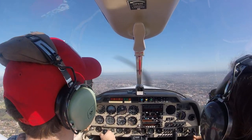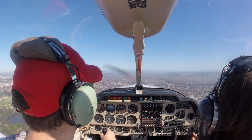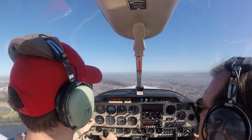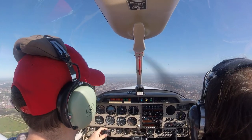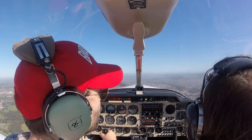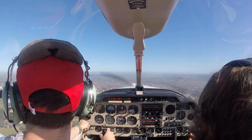Uniform November, Bankstown Centre, depart upwind, runway right, cleared for takeoff. Runway right, cleared for takeoff. You get the same thing when cloud burns off, you get this haze. It's the remnants. Oh, there's a fog factory over there. Oh yeah, wow, look at that. The fog factory.